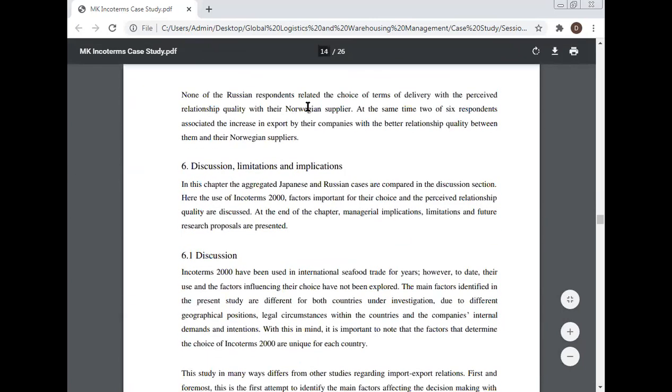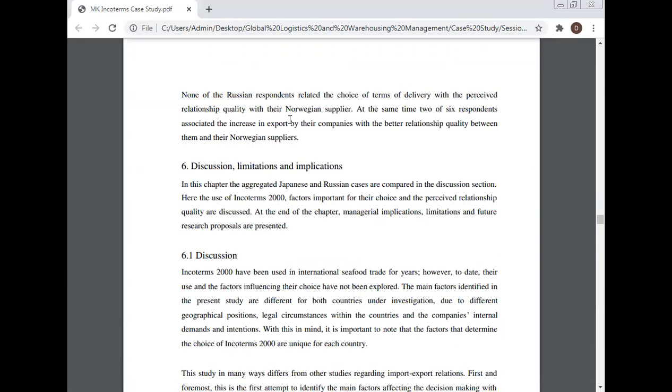None of the Russian respondents related the choice of the term of delivery to the perceived relationship quality with their Norwegian supplier. At the same time, 2 of 6 respondents associated the increase in the export by their company with better relationship quality between them and their Norwegian supplier.